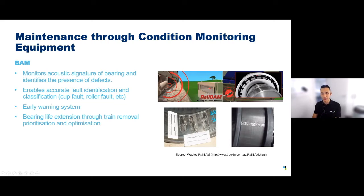Given bearing is one of the most critical components on the train and has been a contributing factor to many train delays and incidents, including derailments, having a system that provides early warning and detection of problem bearings months in advance will reduce the risk of these incidents significantly. Bearing life extension could also be achieved if we can accurately monitor their condition and optimize the timing of train removal from service through prioritization of defect severity. This will obviously have a positive impact to both the business and the customer we serve.